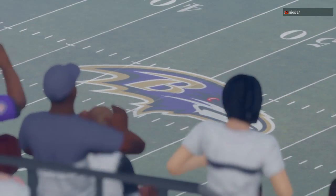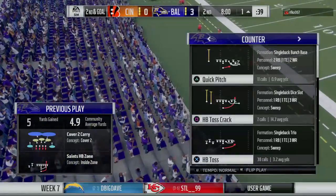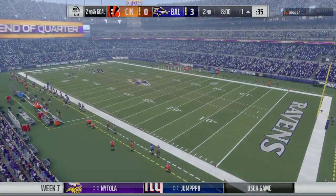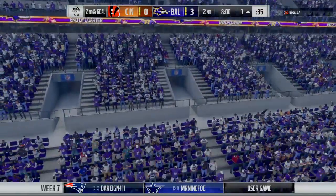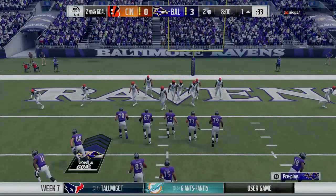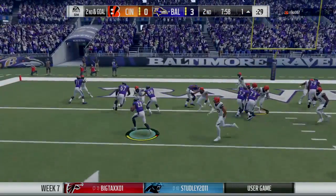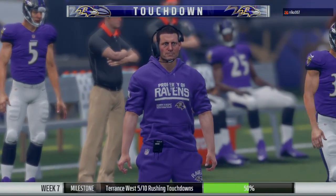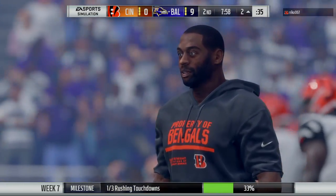Second quarter now. Brandon Gaudin, Charles Davis with you. It's the Ravens who have the football, and they'll come up looking to keep this drive moving. Offense looks to punch it in here from the 1 on. And he will take it in for a Ravens touchdown. Terrence West, his 6th touchdown of the season. And the Ravens will add on to their lead.